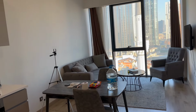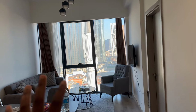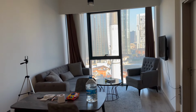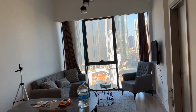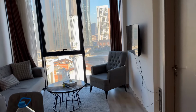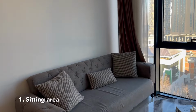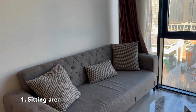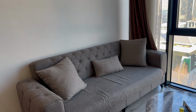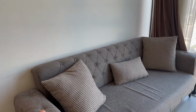When you walk into the apartment, this is what you're faced with: this cute little setting. I do like it because of the colors and the way it's kind of blending. So when you walk in, let's go to the sitting area. You have this couch. This couch is so soft, I'm not even going to lie. It's extremely soft, and it's kind of foldable, so it can be a couch, it can also be a bed.